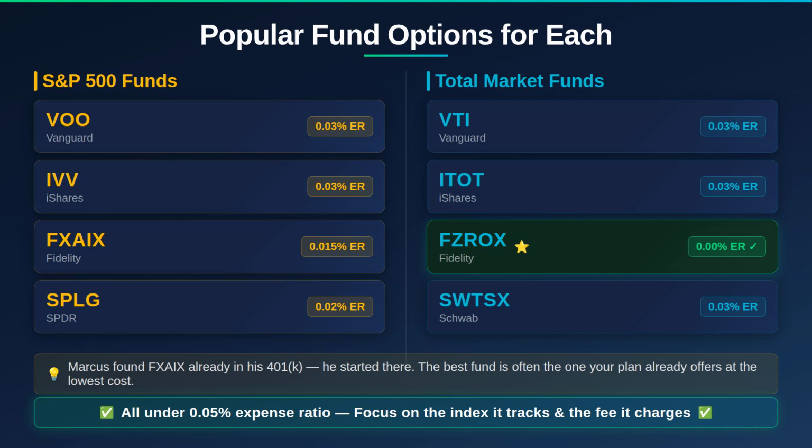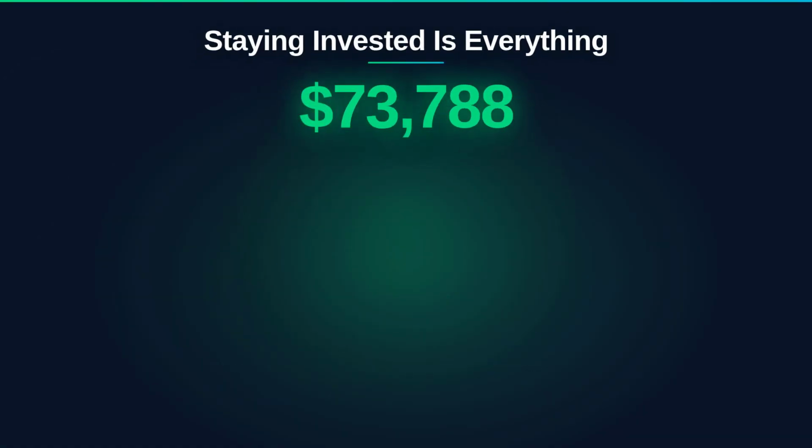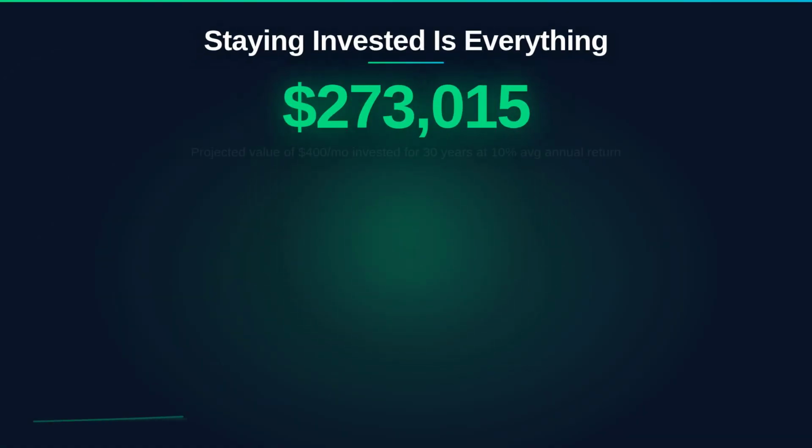Marcus found FXAIX already sitting in his company's 401k plan, so he started there. The best fund is often the one your plan already offers at the lowest cost. Don't overthink the brand. Focus on the index it tracks and the fee it charges.